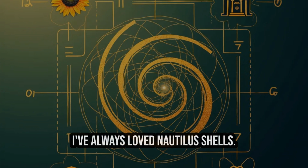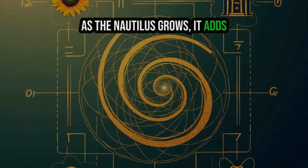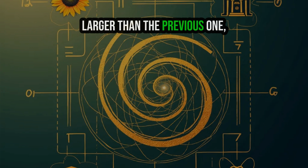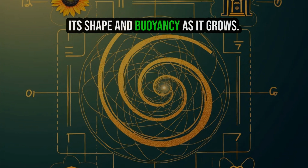Oh, wow. I've always loved nautilus shells. Yeah. The shape is so beautiful. And their growth pattern is fascinating. As the nautilus grows, it adds new chambers to its shell, and each chamber is proportionally larger than the previous one, following the golden ratio. So it keeps that same shape. Yeah. This allows the nautilus to maintain its shape and buoyancy as it grows.